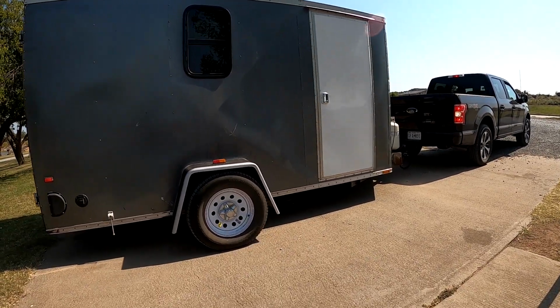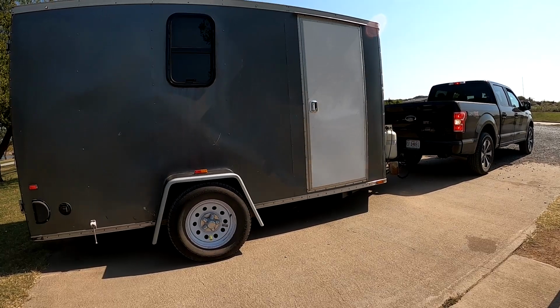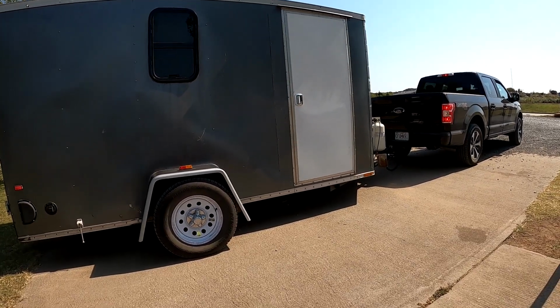Keep on coming. Whoa, right there. Well, we've made it to Great Plains State Park here in Oklahoma. All I can say is it's pretty rocky out here.